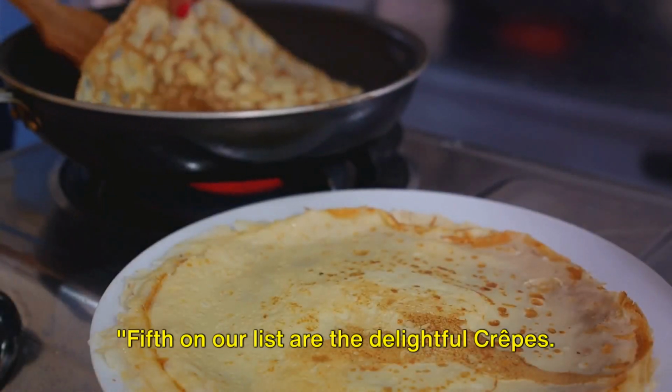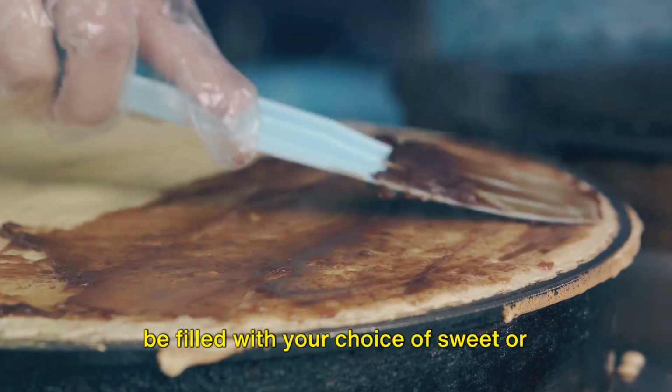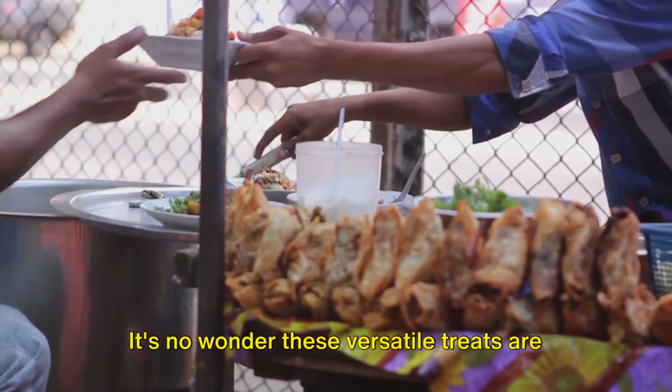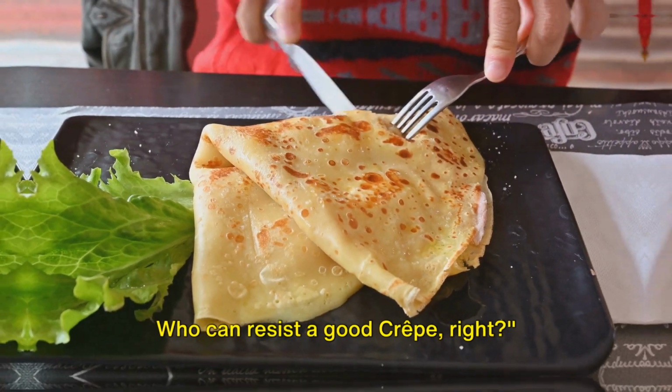Fifth on our list are the delightful crêpes. Imagine a paper-thin pancake waiting to be filled with your choice of sweet or savory goodness. It's no wonder these versatile treats are a favorite street food across France. Who can resist a good crêpe, right?